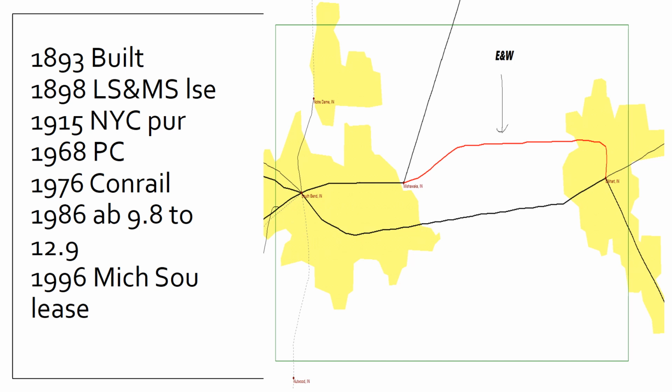And it's important to note now, we're dealing with the abandoned portion, but the eastern portion is alive and well. In fact, it has been recently purchased by a new company and a grant has been received and things are going well, but we're looking at the abandoned portion. But here's kind of a history of the entire line.